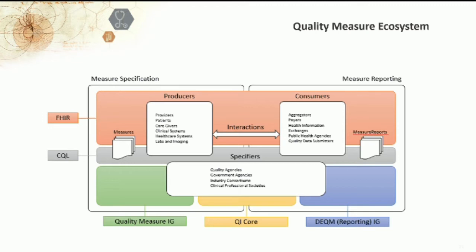And then finally, we have the DEQM, which defines how do you exchange that information between what we call a producer, and we call them producers because they're the primary data creators, the clinicians or the labs or the imaging centers that generate information, with consumers, which may be a payer or a registry or some other organization. And then finally, we define the interactions of how do you either push the data or pull the data from producers, between producers and consumers, and finally send reports, aggregated reports to a measure authority.